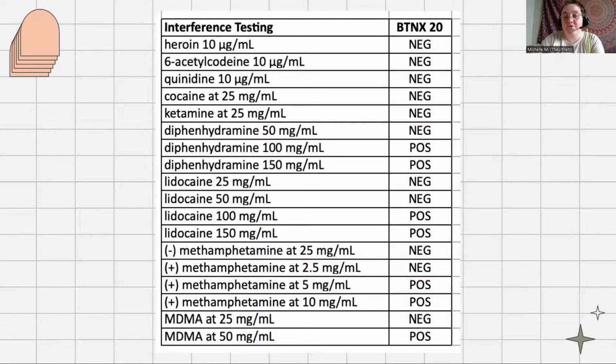And here's a little chart just showing how some drugs can cause a false positive. So we have diphenhydramine, Benadryl. It's a common cut in heroin. At high doses, it can cause a false positive fentanyl test. Lidocaine, also a common cut in heroin or other opioids. At high doses, like 100 milligrams per milliliter, 150 milligrams per milliliter, we can see a false positive. And again, methamphetamine and MDMA, once we get into that higher dose, we can see false positives.